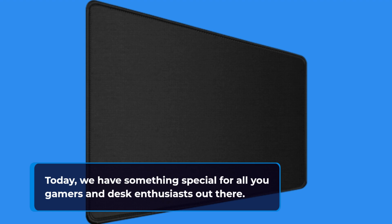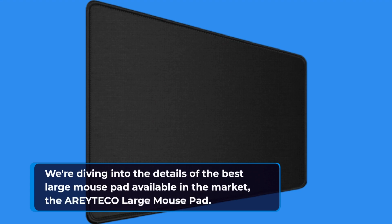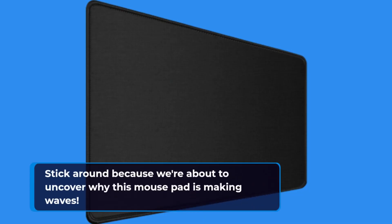Today, we have something special for all you gamers and desk enthusiasts out there. We're diving into the details of the best large mousepad available in the market, the AREYTECO large mousepad. Stick around because we're about to uncover why this mousepad is making waves.